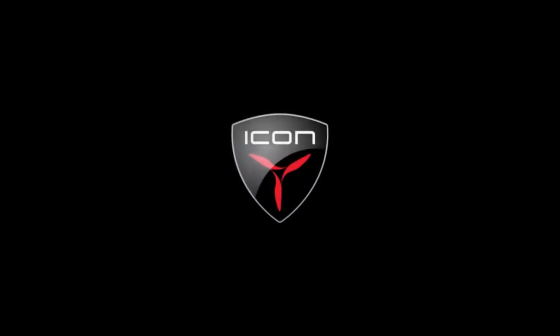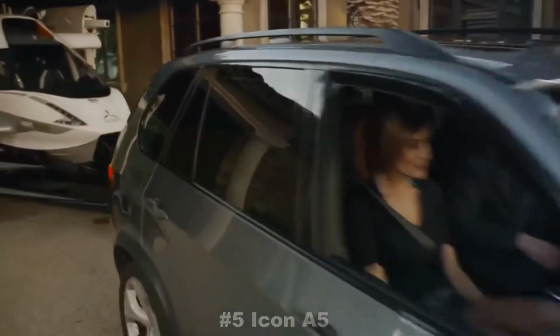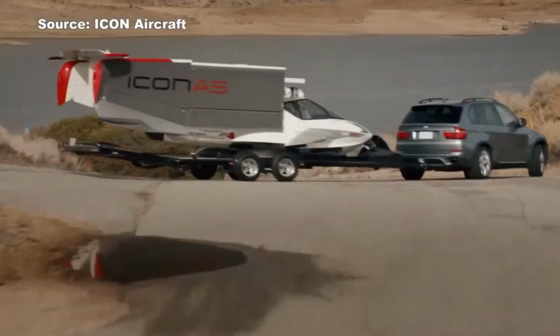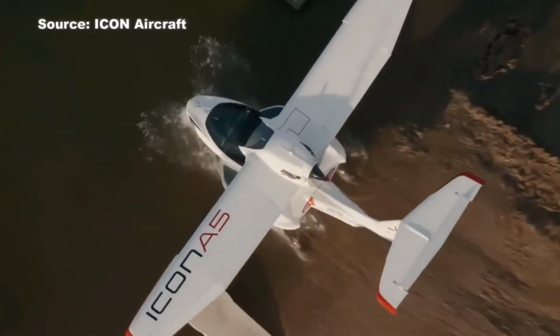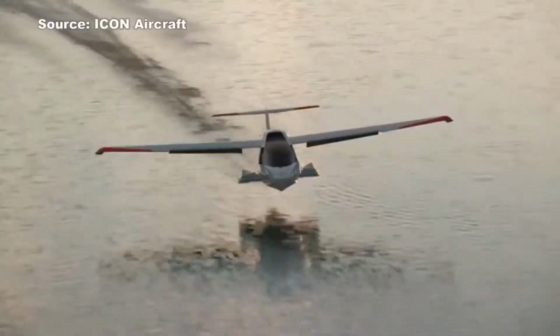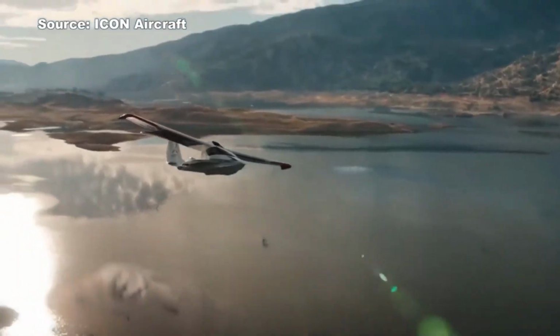The last airplane on the list today is the Icon A5. Now, I purposely put this airplane as the last one because I want to talk a little bit more about it. The Icon A5 is a great airplane in terms of design and things that it's expected to do. But if you know anything about Icon, they have been plagued by so much bad news and bad media. The airplane has had some high profile fatal crashes in the last few years, and I even made a video recently about the crash and how safe this airplane is.